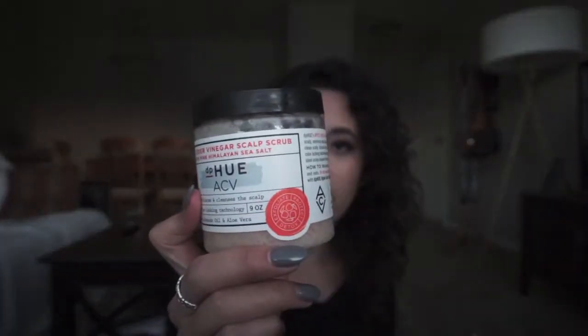And they came out with a whole line that was inspired by the ACV, which is the apple cider vinegar. So I'm excited to try it because I love this one. This is one of the best products and one of my favorites of this year. So they came out with a scalp scrub. So I'm gonna try that one out. It definitely has an apple cider vinegar smell. So if you're not a big fan of it, I don't know if you would like this so much, but it's not a strong one. And then they sent me a dry shampoo.